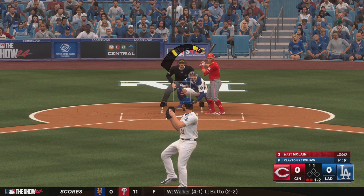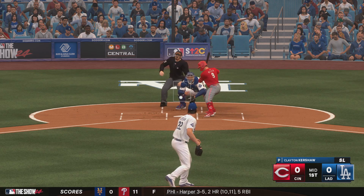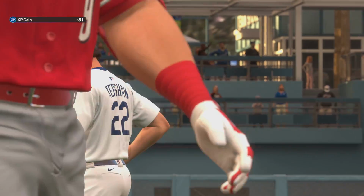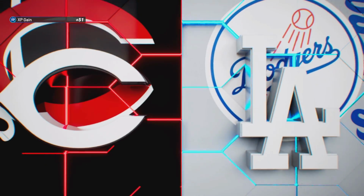Kershaw deals. Got him. Strikes out the side to begin the game. What a start. And the Dodgers are coming up to hit no score.